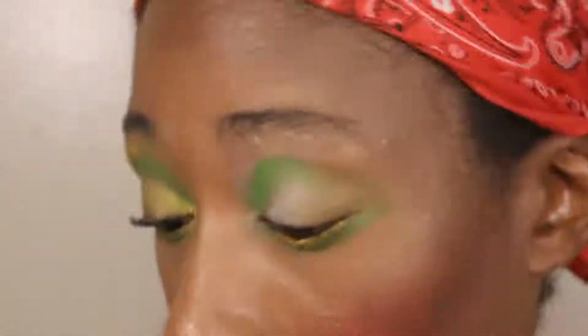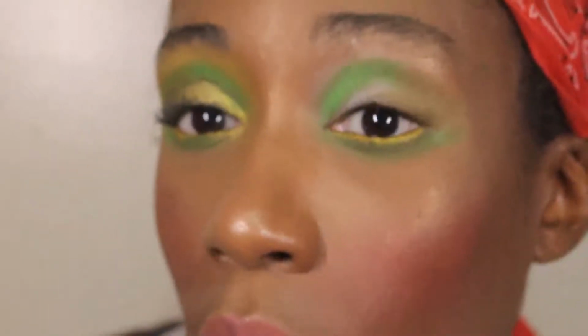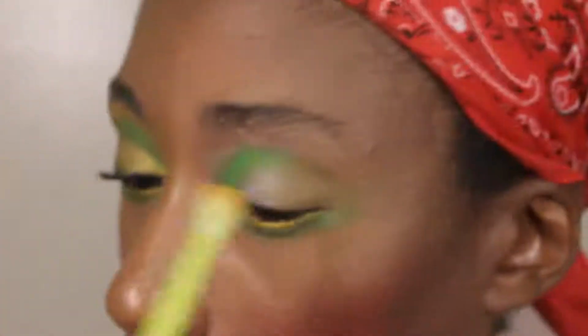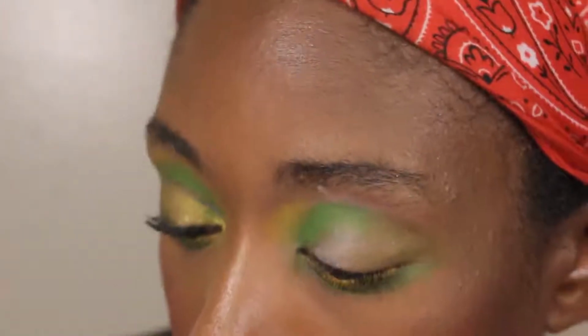Spoiler alert, the DD Signature one worked really well as well, but you all have seen that video before you see this, so that's why I was fine saying it. Next, we're going to take the shade Spring, which is the yellow, and I just dusted it on top of all of what's going on here. If you can't tell, that's what that color is. So, yeah, I know you do one side, you got to do the other one, so we're going to start dusting Spring all over here.